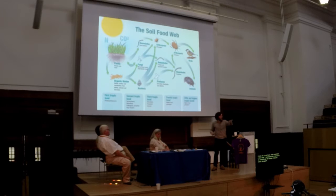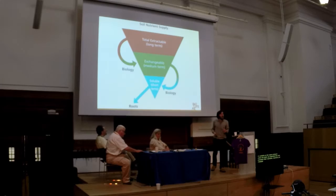The nutrients are released. Now, if we look at soil chemistry, we won't go into any great detail, but if we look at a soil analysis or look at the nutrients that exist in soils, they exist in three different forms. Some of the nutrients that exist in soils are highly soluble and available. They cycle in a very short-term, hourly, daily basis. These are the soluble forms. But we also have more medium-term supply of nutrients. These are called exchangeable. These are released slower over time. And then we have a total pool of nutrients.